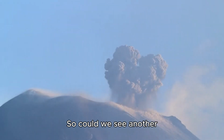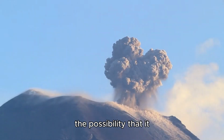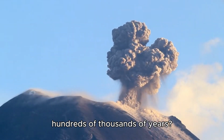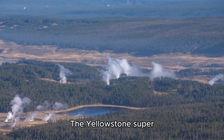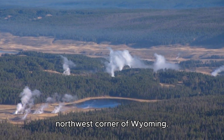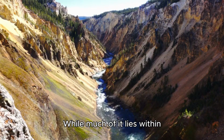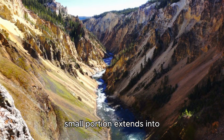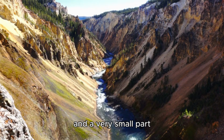So could we see another major eruption soon? Or is the possibility that it won't erupt again for hundreds of thousands of years? The Yellowstone Supervolcano is located in the northwest corner of Wyoming. While much of it lies within Yellowstone National Park, a small portion extends into the surrounding parklands, and a very small part extends into Idaho.